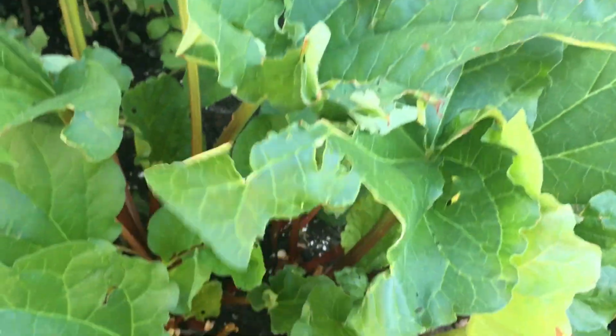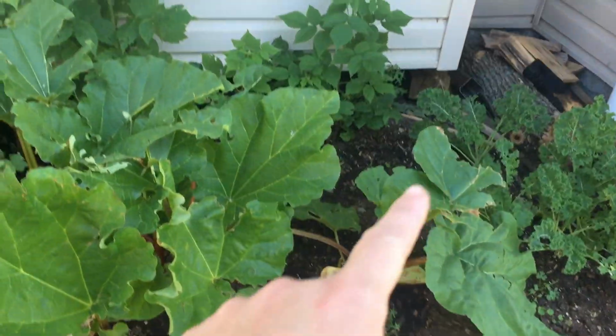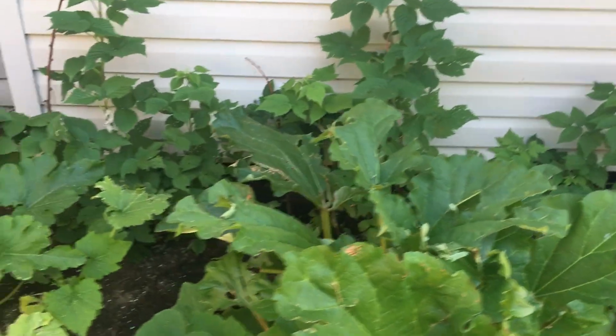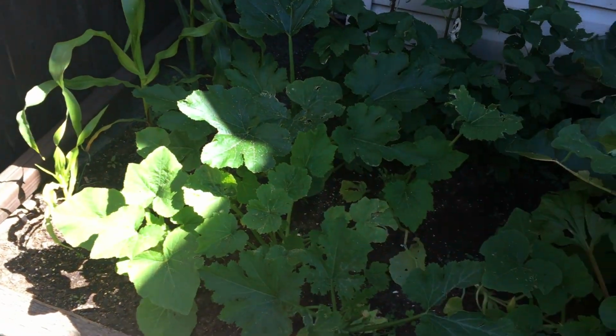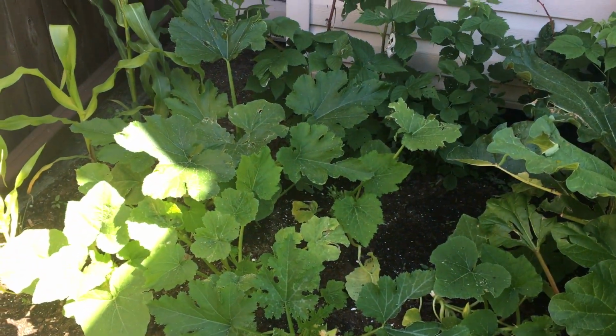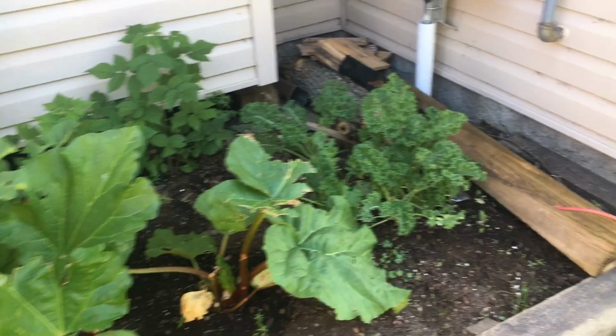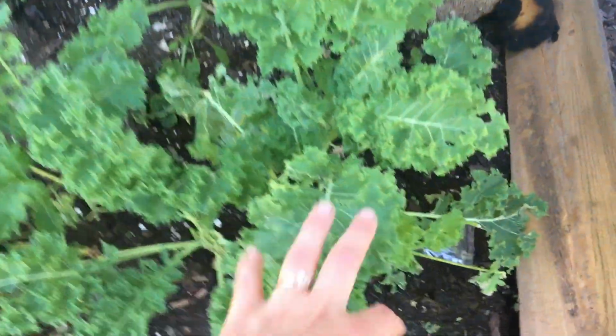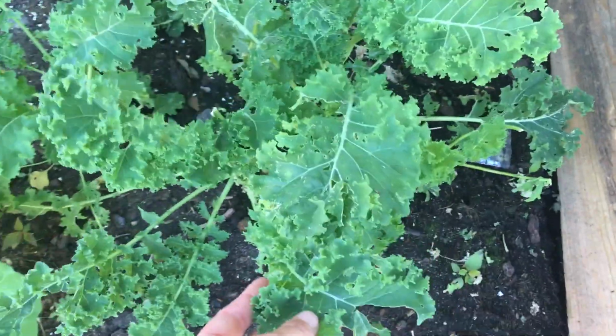This is rhubarb that we were given this year. It's done great. We have 2 different plants. It really got hit. We lost probably 3/4 of the rhubarb in the hail. We have a bunch of zucchini plants here, but nothing has flowered on this side yet. And then I have more kale over here, which is doing pretty good. So just trying to use up any space that we can.